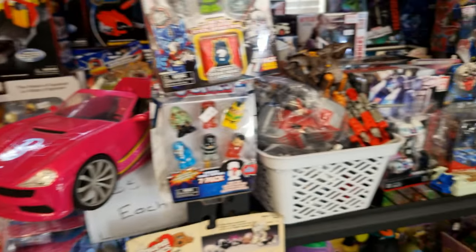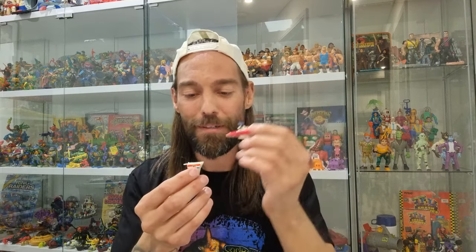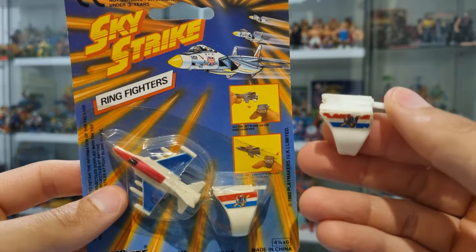There we go. So I had to pick up this little Sky Strike Ring Fighter, and it's really cool to see how these actually work off the card because all the other ones I have are sealed. And this thing is awesome, man. It shoots across the room, but it's got like a hair trigger. So I don't even think I'm gonna be able to display this thing on the ring, or it'll just be firing off and bringing everything down on the display. But yeah, I'm stoked to have this little loose Sky Strike Ring Fighter in the collection.